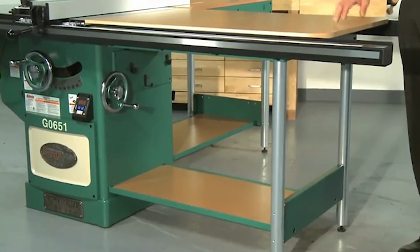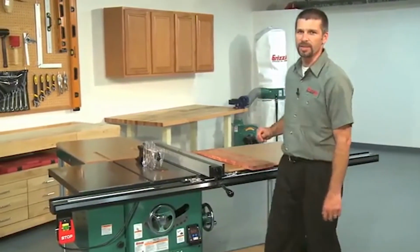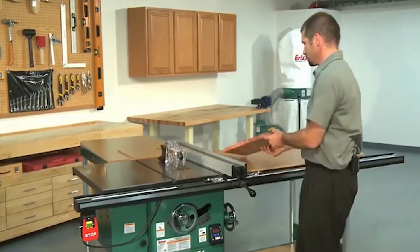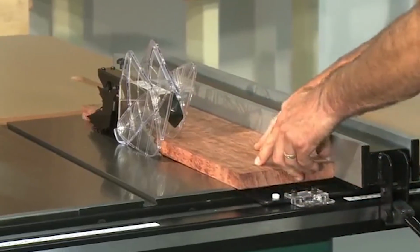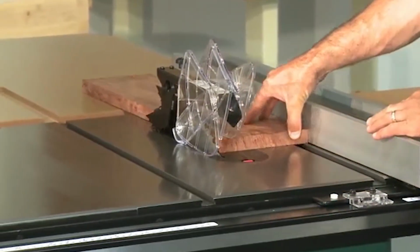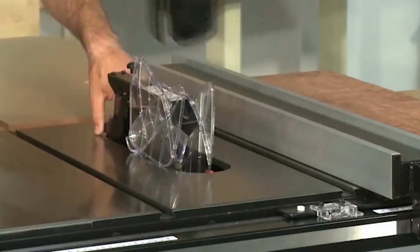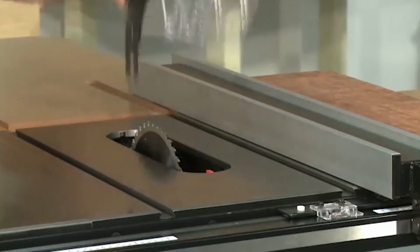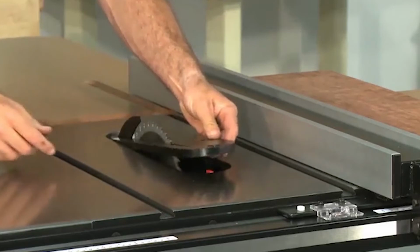Safety is at the top of the list for the G0651. The guard is made for smooth, trouble-free use. This guard is a see-through design with independently moving sides for high visibility and easy push-through operation. You must always use the blade guard when making through cuts. This guard can quickly be removed and switched to a riving knife for specialty cuts where the guard cannot be used.